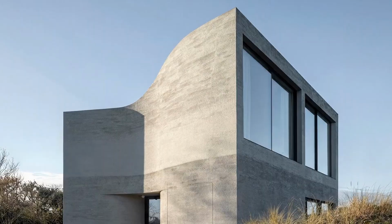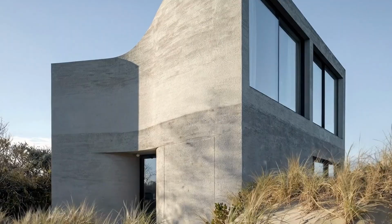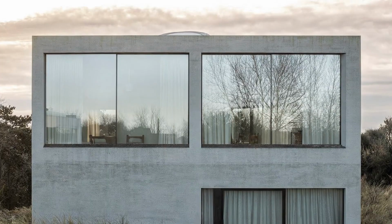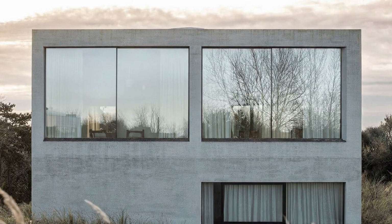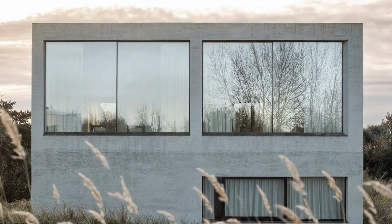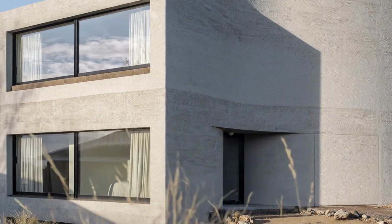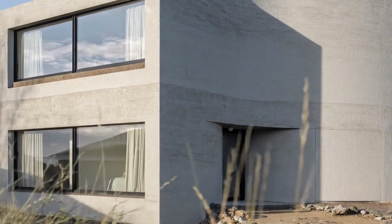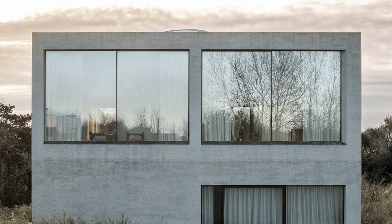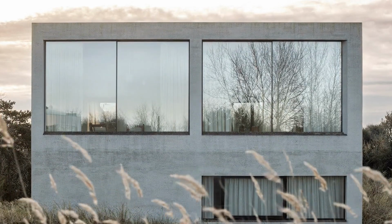As we wrap up our tour, the lasting impression is one of balance between strength and softness, modernity and tradition, and the man-made and the natural. Whether you take away an idea for a sculptural staircase, a new appreciation for concrete, or just a sense of peace from the coastal views, Villa Nouvelle Vague is a project that stays with you. It's a beautiful reminder that a home can be a true work of art, a sanctuary for the soul, and a perfect reflection of the landscape it calls home.